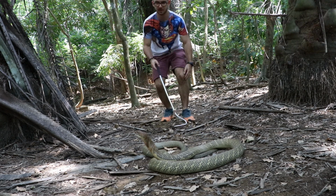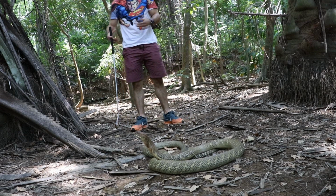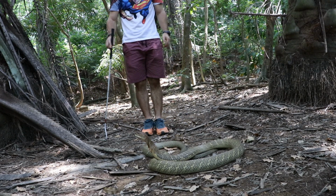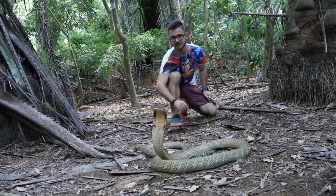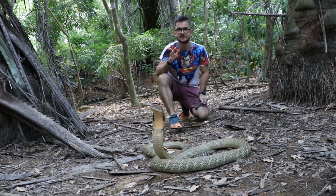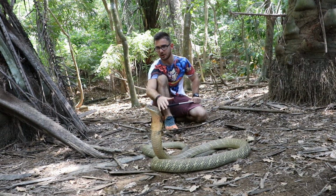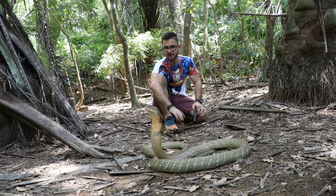This one is very nicely colored. And you can see he's not aggressive towards me at all if I approach him. Right now he's just being defensive. So as soon as I touch him, he gets all defensive, but he doesn't try to attack. He just stands his ground and I'm very close to him. So yeah, very beautiful snake.